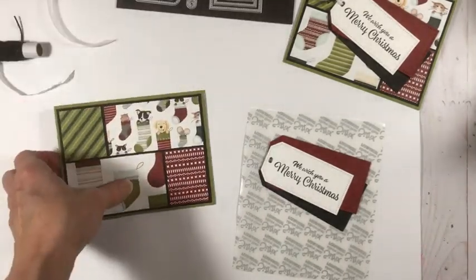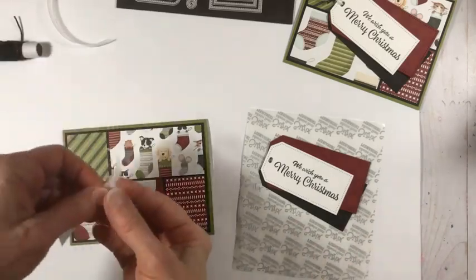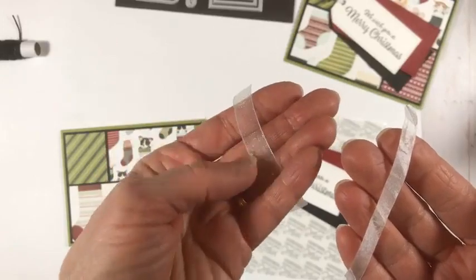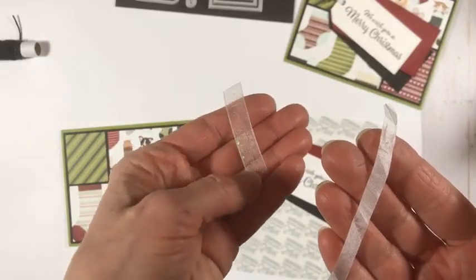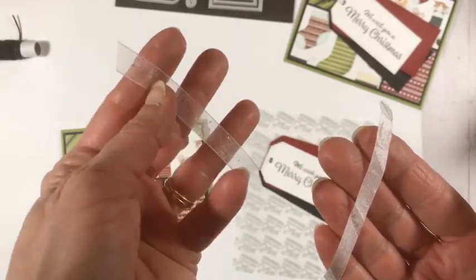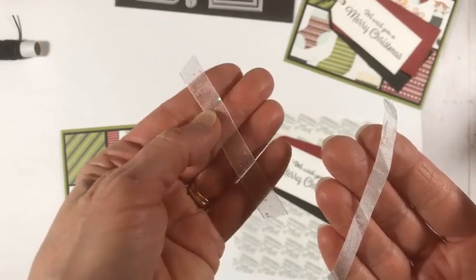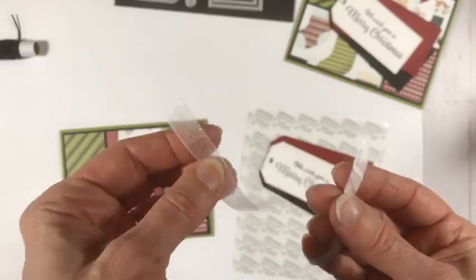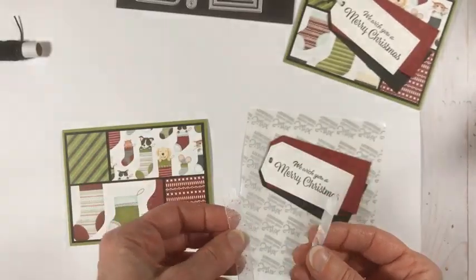What can I say? So next, I'm going to take a little piece of my white crinkled seam binding and this gorgeous glittery white ribbon. This is actually carrying over. I'm so excited. We have black ribbon that's like this too with glittery elements in it, but there's iridescence in it. I used this ribbon on one of my Whimsy and Wonder cards.